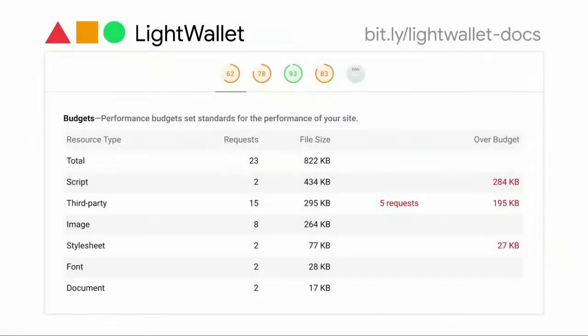If you've done this correctly, you'll now see a budget section within the Lighthouse report. This section will give you a breakdown of the resources on your page, and if applicable, the amount that your budgets were exceeded by.